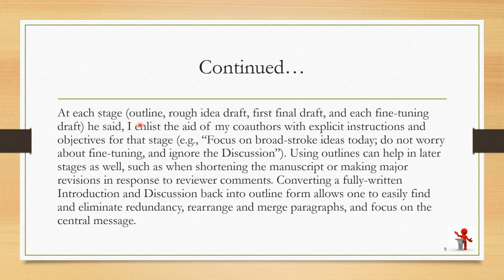At each stage, outline, rough idea draft, first final draft, and each fine-tuning draft, he said, I enlist the aid of my co-authors with explicit instructions and objectives for that stage, such as focus on broad stroke ideas today, do not worry about fine-tuning, and ignore the discussion.